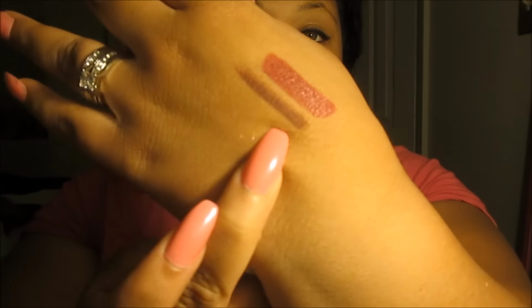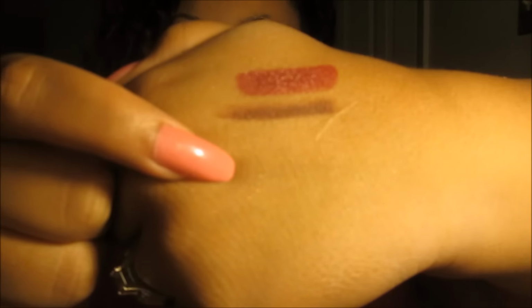So guys, here are the two swatches. This is the, what is this called? The Brandywine, and this is the Dark Wine lipstick. I believe I got it right. Yeah, Dark Wine lipstick, and then this is the Brandywine lip liner. So they're really, really nice, and I can't wait to wear them. They're not the same color at all. This is more reddish, and then this is like a brownish color.